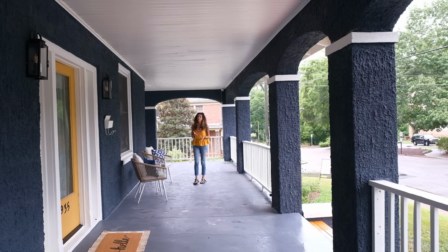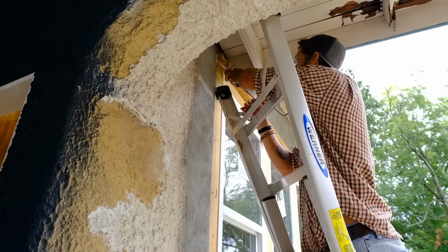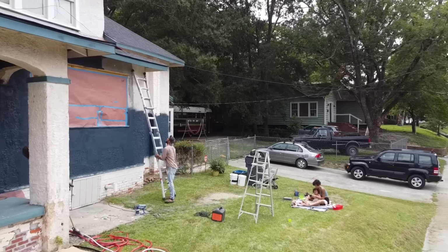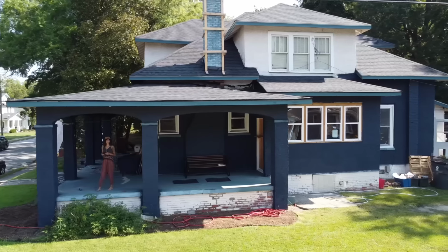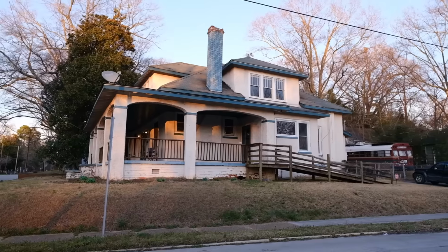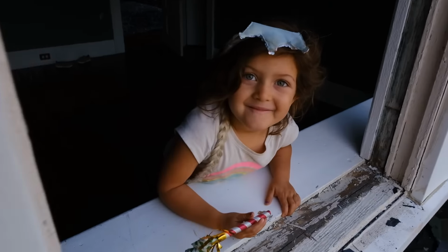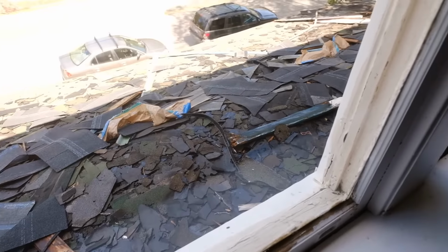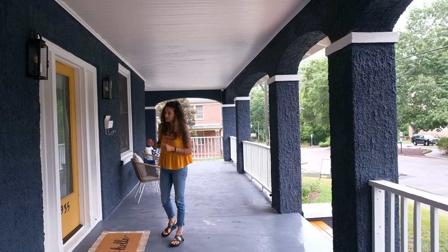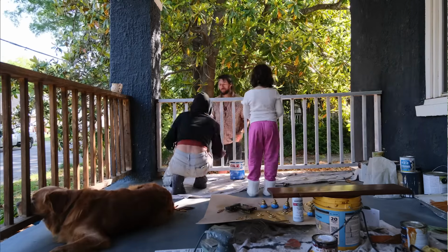The walls, obviously with the whole exterior of the house, were completely repainted. We re-trimmed out the details here on the front porch, painted the front door. We took off the numbers, sprayed them down because they were kind of rusted and not looking so hot. We primed and painted all the railings around the front porch. Man, I could go on.